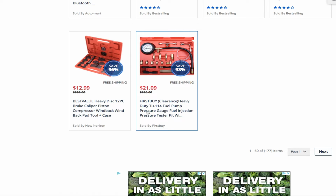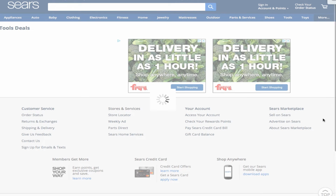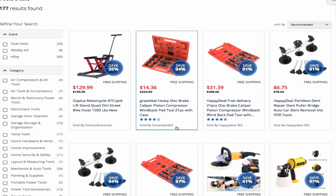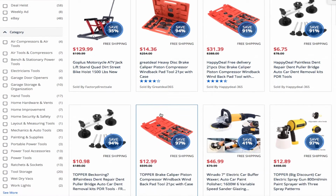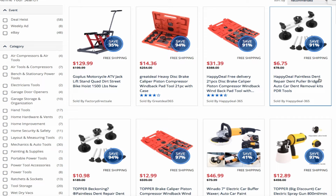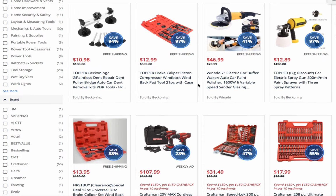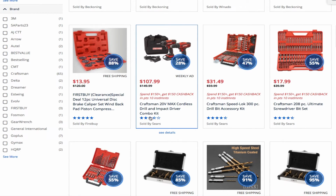First buy clearance heavy duty fuel pump pressure fuel injection pressure tester, $21.09. See if we got more eye-catching. Here's one heavy duty. Oh, same thing. This is some paintless dent repair kit, $6.75. Haven't seen that before. It's a nice little deal here.